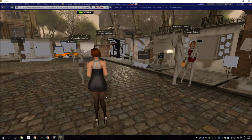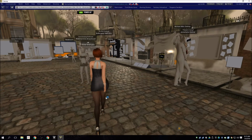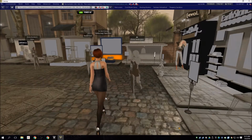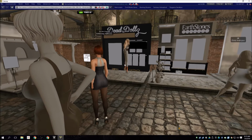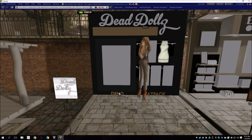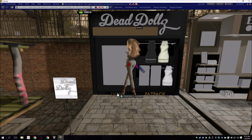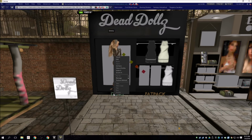So if you're not familiar with this event, a few stores always participate that I like to check out. If you use a Maitreya body, Dead Dolls almost always has something new or interesting at this event, and that booth's right over here. And we'll see if we can get this to res. There we go. It's the Sue dress, and it's slowly coming into view here. Let's see if I can grab this demo.